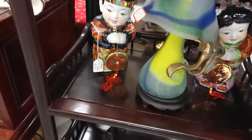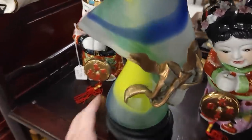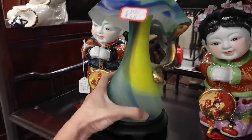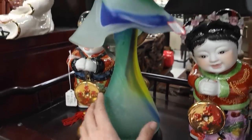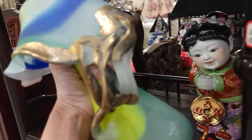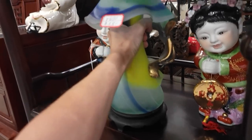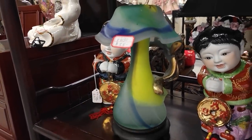Is that a mushroom lamp? It is kind of, I think. It is a mushroom lamp. Wow. Oh, it's signed too. That is really cool. Or is it a vase? No, maybe it's just a vase. It's just a vase. It's signed all over the place. $58. I don't know. That's pretty cool.